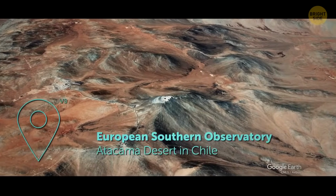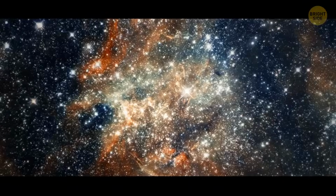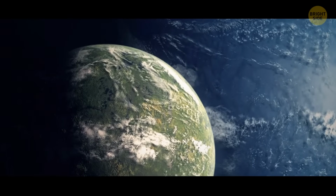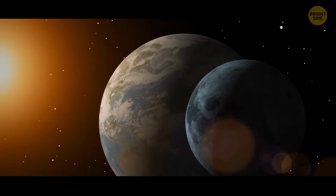Located at the European Southern Observatory in the Atacama Desert in Chile, the NGTS scans millions of stars and has discovered over 100 exoplanets, down to a size as small as 3 times the size of Earth.